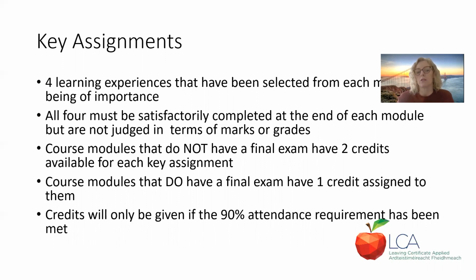Course modules that do not have a final exam, the key assignments will have 2 credits, but if the module has a final exam in June at the end of 6th year, then there's only 1 credit for each key assignment in that module. Now, you'll only get those credits if you have satisfied the 90% attendance requirement. So if you haven't attended 90% of that course, then you don't get the credits. The only way you can be excused from school in your attendance is if you have a certified sick note from a doctor.